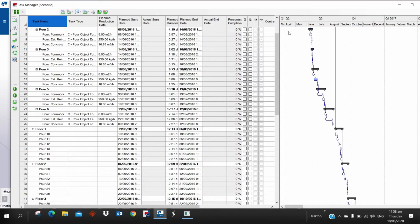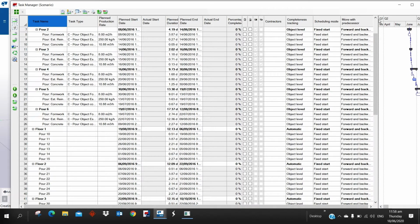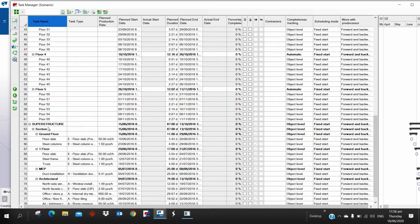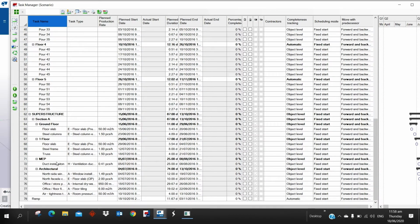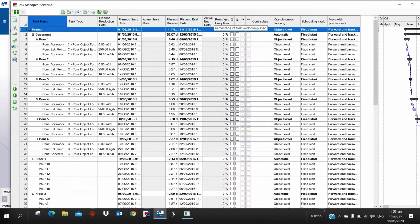Yeah, so you will see the plan start date, then the percentage of the task, whether it is about to be finished. Yeah. So as you can see, your MEP schedule, architectural schedule, you put it here. So first, you input the plan start and plan date. So this is your plan schedule. So also, as you can see, you have an actual schedule.